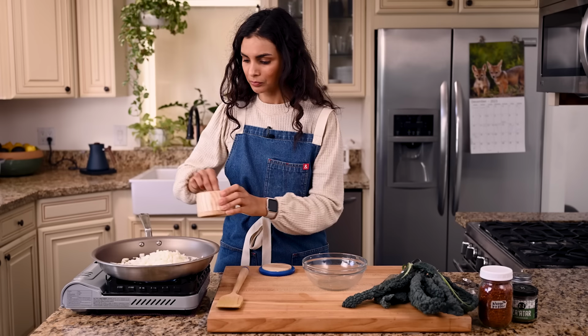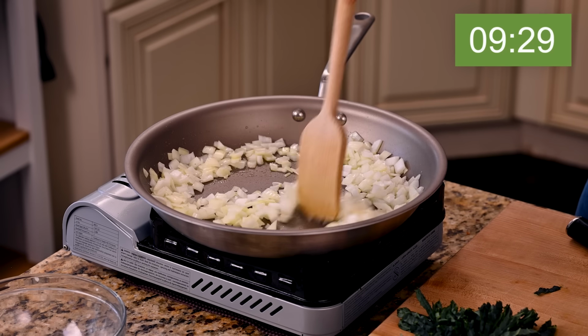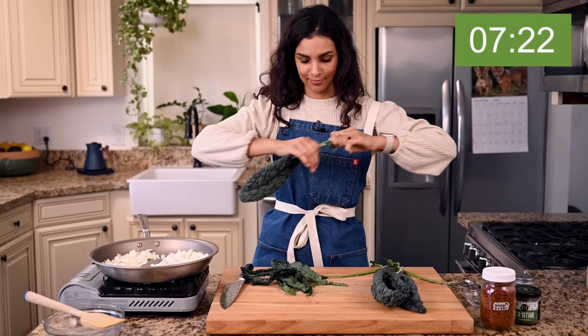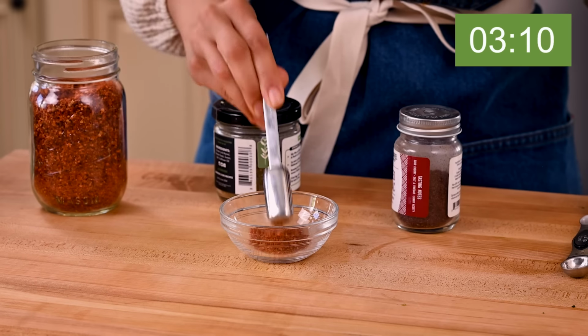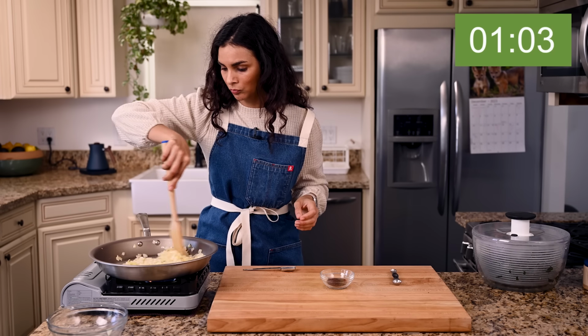So I am definitely not comfortable enough to multitask when I'm cooking minced garlic because it will burn within a minute. But if I am sauteing onions over medium heat and they need 10 minutes to get nice and golden brown, I will definitely use that time to do some multitasking. Maybe wash and slice my kale and measure out some spices while still stirring the onions every couple minutes.